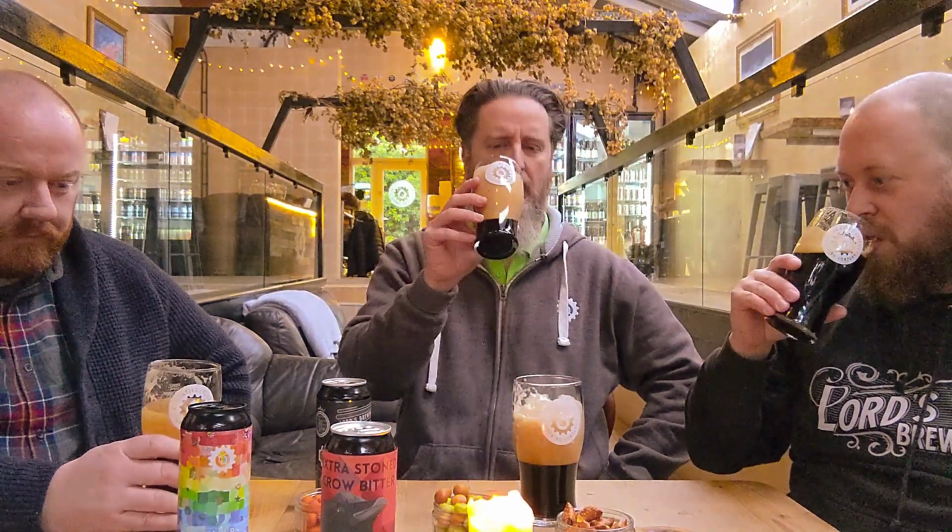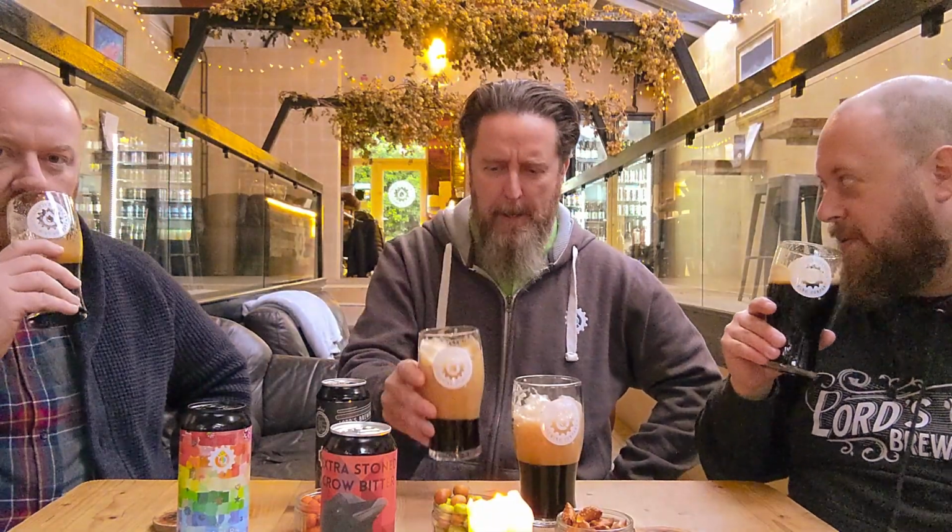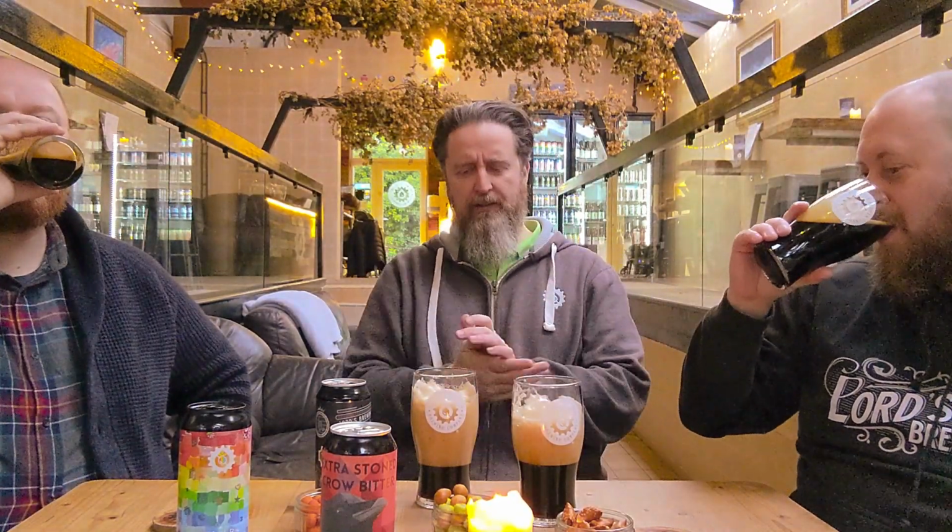It's definitely not as complex as this. It's like night and day different. That could be a good base though. The Bandon Car's a good base for messing around and doing other stuff with. Yeah, it's really solid.